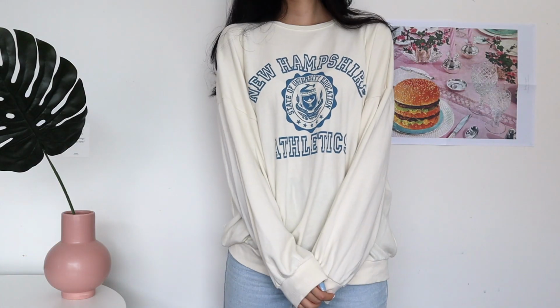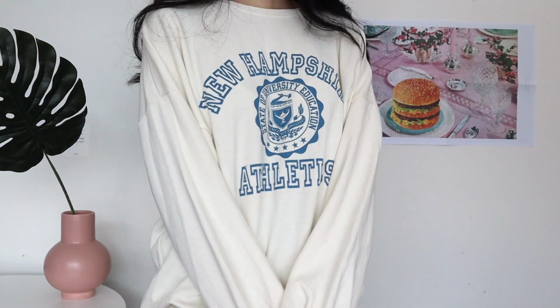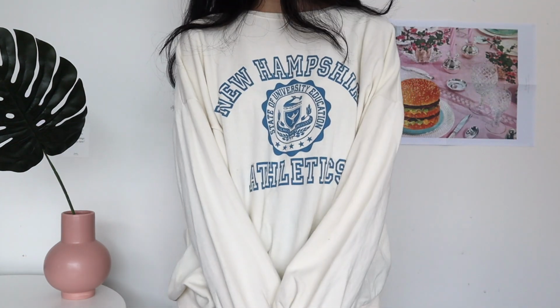I also bought the cream color as well. I usually buy one color first and then decide on buying the other one after I receive it. I just decided to trust the model pictures on this one. So I think this one was stated that it was white, but it's actually more of a beige ivory.